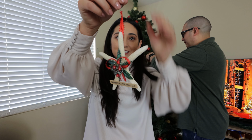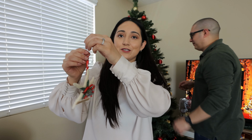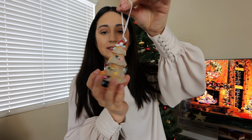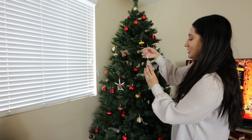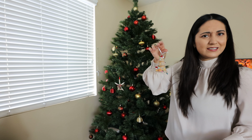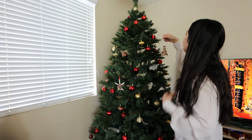My Newport Beach starfish here, which I really like. And this is the other one that I picked out last year. I think I picked this one out at Hobby Lobby, keeping the trend with the ocean energy because I love the ocean. So we're gonna go ahead and put this up. It's a sandcastle, right? This is a sandcastle? Yeah, it's super cute.